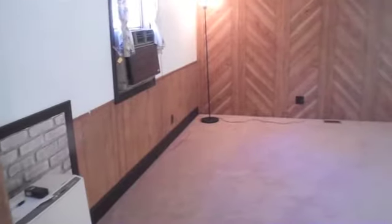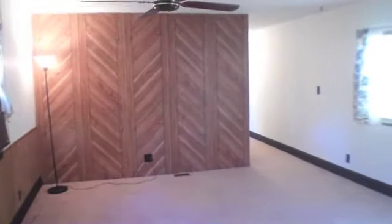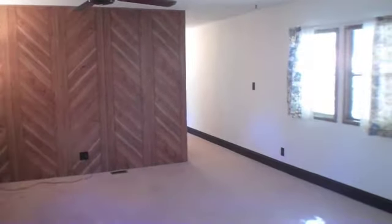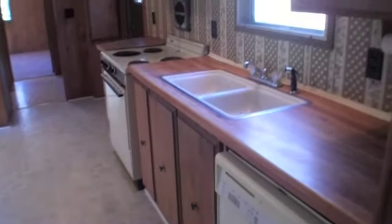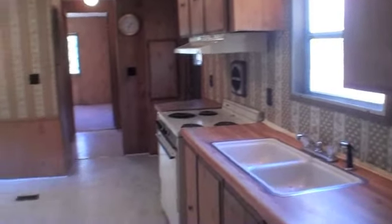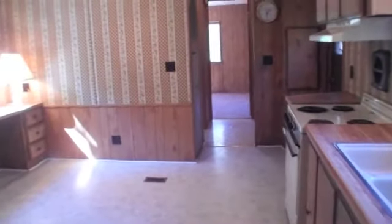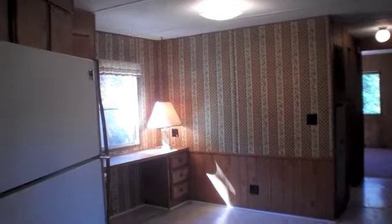Now we are in the living room. You have central electric heat in this house, and there's also a kerosene monitor backup heater. Here we are in the kitchen. Dishwasher, oven, refrigerator, and a very nice layout to the kitchen. A lot of cabinet space also along this back wall, which we'll look at in a second. It's a little home office area, and now let's pan around and I'll show you the kitchen from another view.